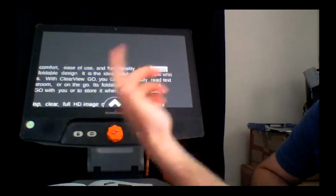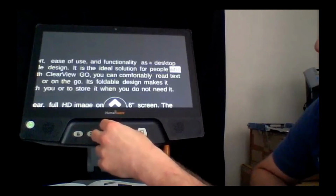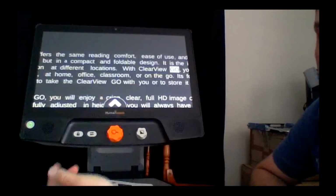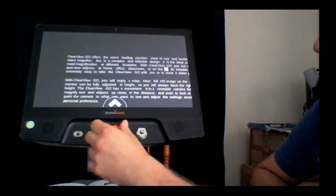And again, we could change the contrast. You can change the magnifier color. You can do whatever you needed to do with this device in this fashion. You can save this document. You can then make notes on the pages. You can highlight, print. It's really quite sophisticated.